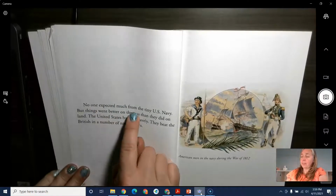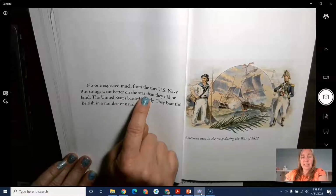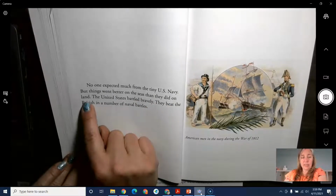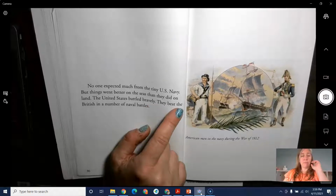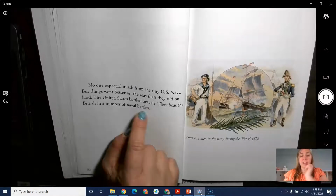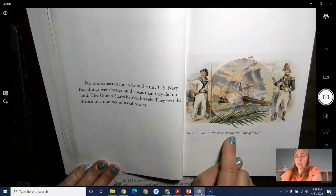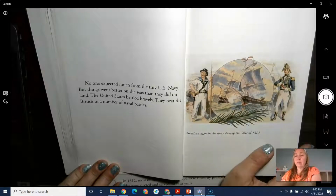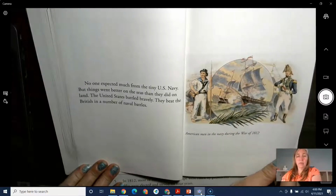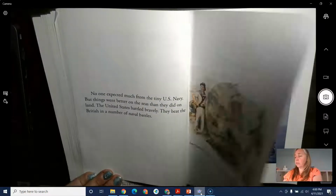No one expected much from the tiny U.S. Navy, but things went better on the seas than they did on land. The United States battled bravely. They beat the British in a number of naval battles. American men in the Navy during the War of 1812. So there we go. That was pretty neat that the Navy did pretty well, and they weren't really expected to.